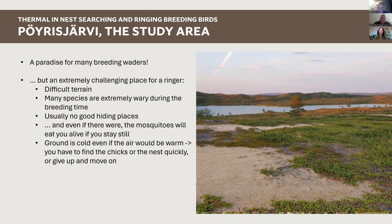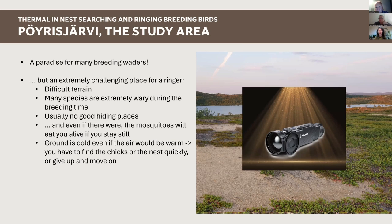And also, even if during the summer the air can be quite warm, up to 20 degrees, the ground is still very cold. What this means is that if you are disturbing a nest for a long time, and the parent isn't allowed to go warm up the chicks, the chicks will get cold. So you have to be quite quick.